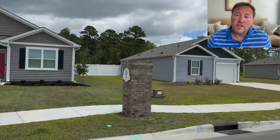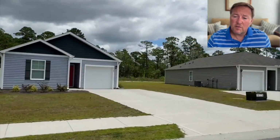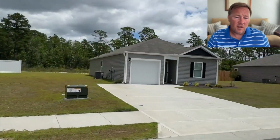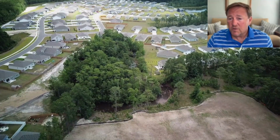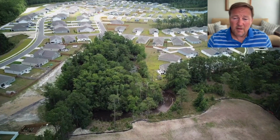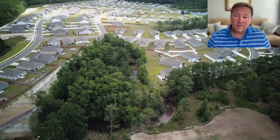Here's a shot of another section there. I'm just driving through the neighborhood to give you an idea of some of the different styles of the architecture. It's a nice neighborhood. The location's nice. It does have a community pool, which we talked about, but it's really close to the beach. It's a community that's not in the flood zone, and the price point is great.